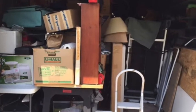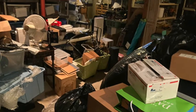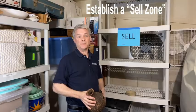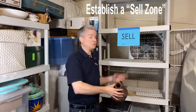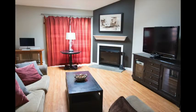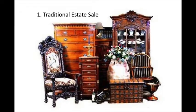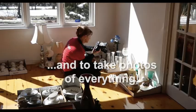Like the garage, the basement should have some pretty quick wins. And the emptied space has a new function: collect items to sell. As you extract smaller items to sell throughout your house, collect them in the basement so you make your next steps easier, whatever path you choose.